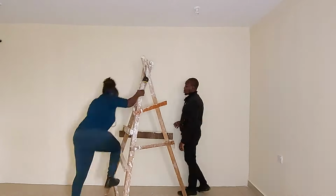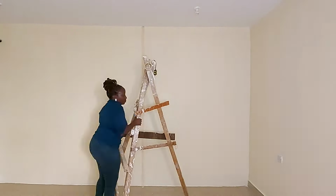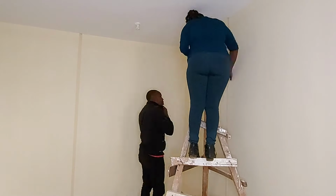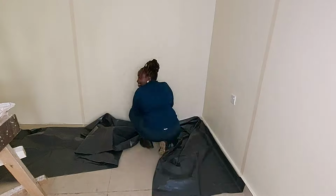The first thing is prep work. I think if you're done with prep work, you're done with half of the painting. So what we are doing is we're just laying out some masking tape in a straight line, because I want to paint the mustard yellow in the corner, and we're also laying out the tape on the ground.